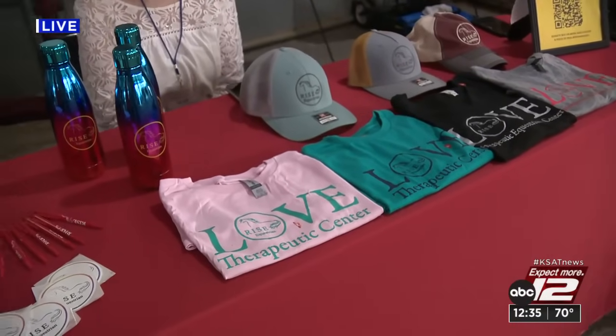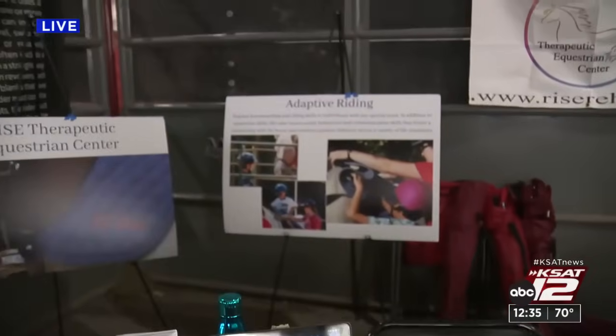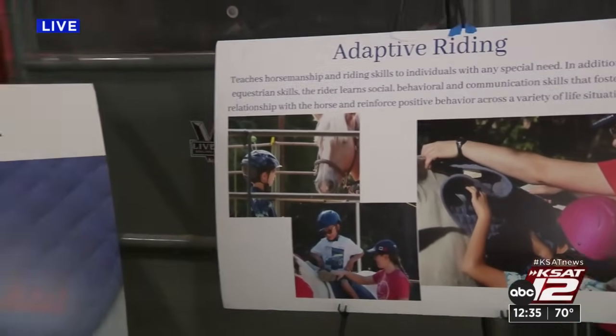And being here at the rodeo, what does it mean to you all? Oh, we love being at the rodeo. Last year we were honored as the 2023 Community Champions. So we love coming here and sharing what we do with the horses.